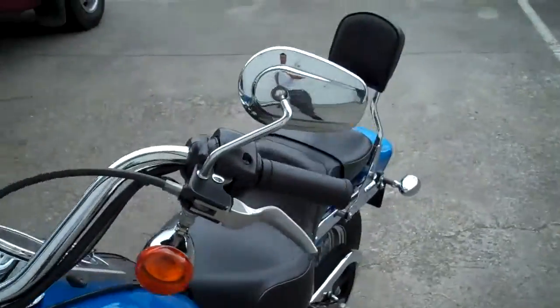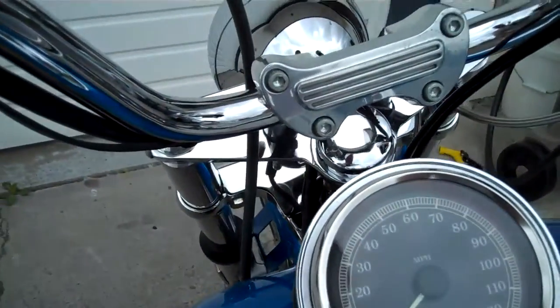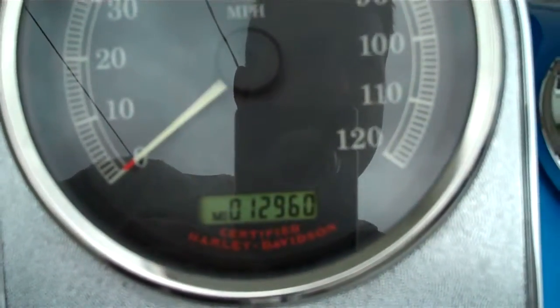All bank repos. But all the information is there. Everybody knows what exactly they're buying here. Did you see that? 12,960 original miles. Push the button.